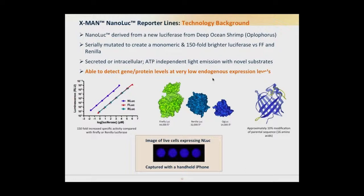Now the great thing about this is that because it's really bright, you're able to detect relatively small changes, and these small changes are the types of change in levels that you would get from an endogenous reporter. Previously we could have engineered in standard either firefly or Renilla luciferase, but they were not really bright enough for us to be able to detect the endogenous changes. Because this luciferase is much brighter, we're able to use it to create these endogenous reporters.